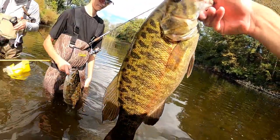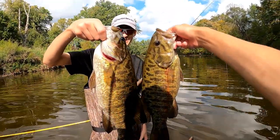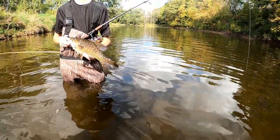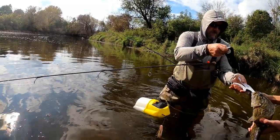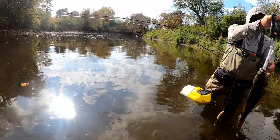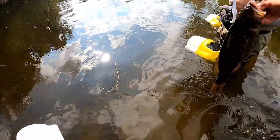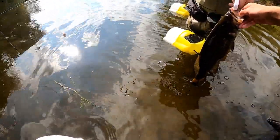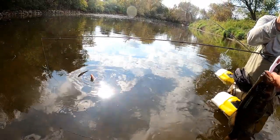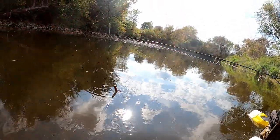All right, let me get on this side of you guys so I can look at the size of these bass. That's an awesome looking double right there. I think mine's a little bit bigger, but those are two very nice fish. We got 3-3, and there's your new PB, sir. You upgraded by a pound. Did you beat him? I think I got him. Mine's got a little bit more of a gut. Four pounds, 3 ounces. Oh, I didn't think it was that big.